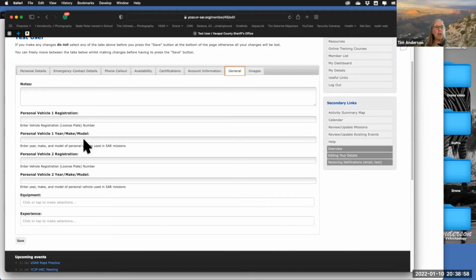So, personal vehicle registration. Right below it says, enter the vehicle registration, i.e. your license plate number, in this box for your first vehicle, and then for the second one, the year, make, and model. Enter the year, make, and model of the personal vehicle used. And if you have a second vehicle that you use sometimes, list that one also. If you go to my dashboard, you'll see where all that information shows up in that view. I'll do that right now.